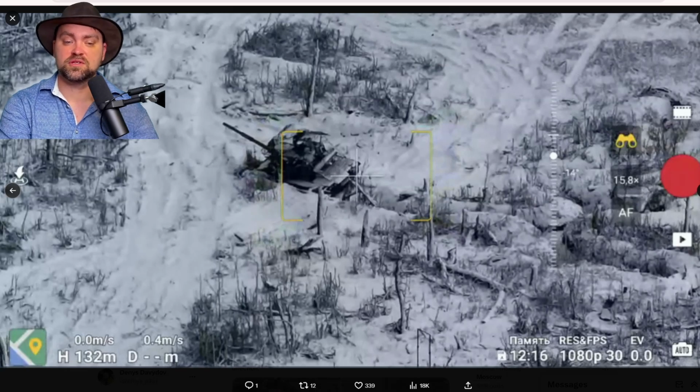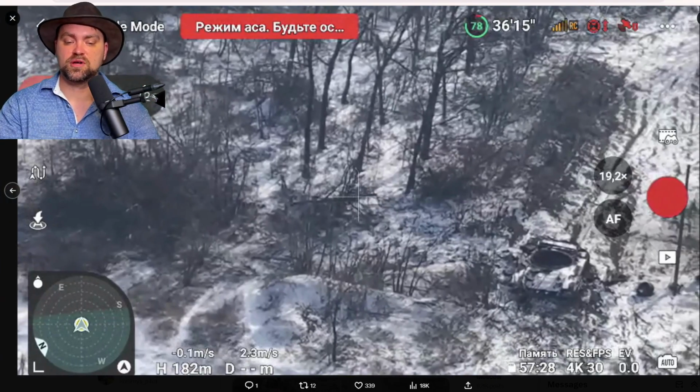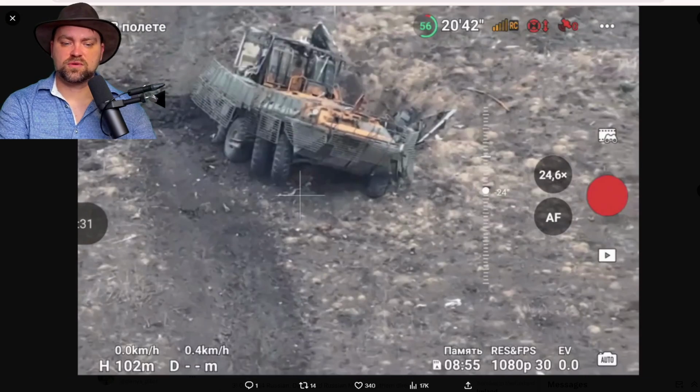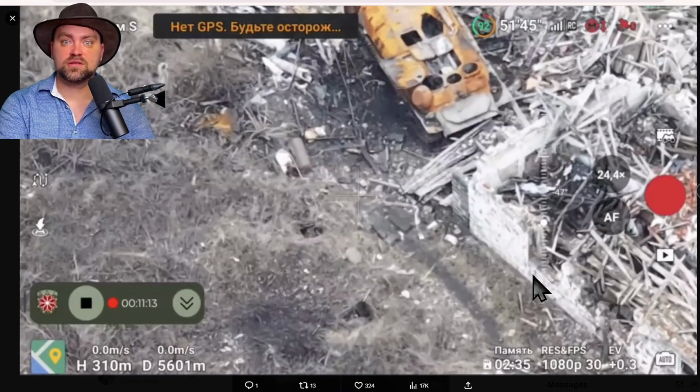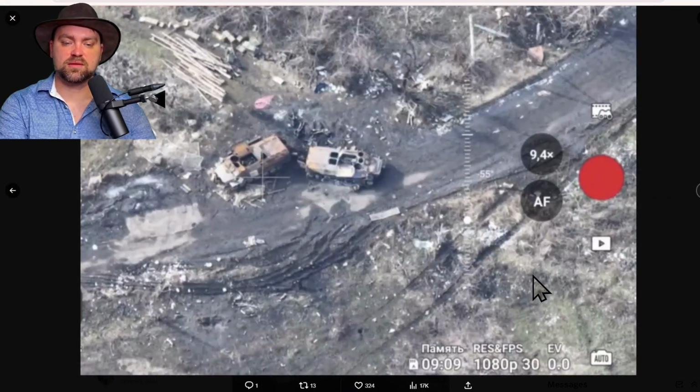And here he publishes one more Russian tank, but it is in the northern direction near Kupiansk, probably Synkivka village, so the tank was kaboomed by a Ukrainian drone. This is also north direction close to Terny. Russia lost BTRs, 4 of them. And in the south in Vodiane, Russia lost MTLBs.